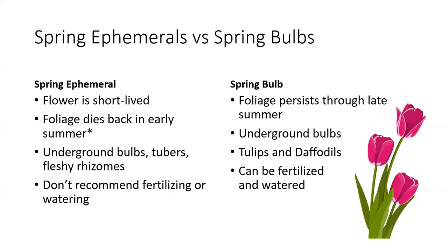Another difference is the underground storage organ. Bulbs are just that, stored bulbs underground, whereas spring ephemerals can have a variety of underground storage organs. Some are bulbs, but some are tubers, some are fleshy rhizomes. And then there are some maintenance differences as well. I don't recommend fertilizing spring ephemerals ever, as it can lead to really leggy growth, and only watering them during establishment if you're planting them in your yard or in serious cases of drought. Spring ephemerals should be planted in high organic matter soils, whereas spring bulbs like tulips and daffodils can be fertilized and watered throughout the season.